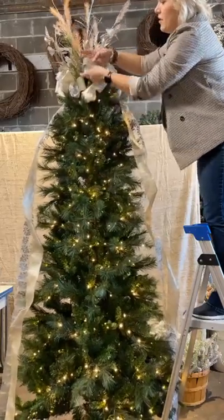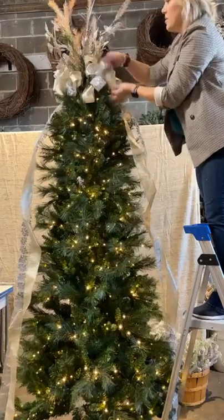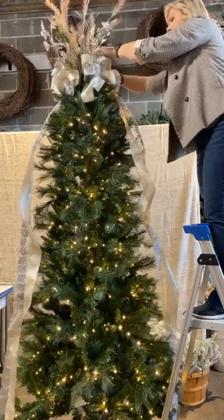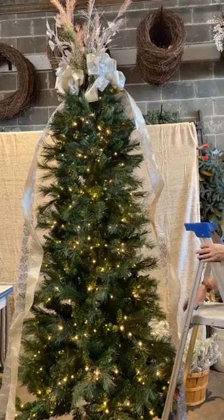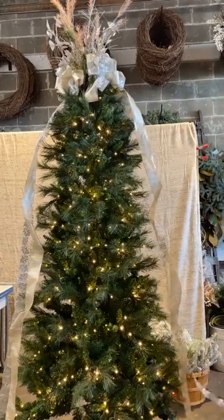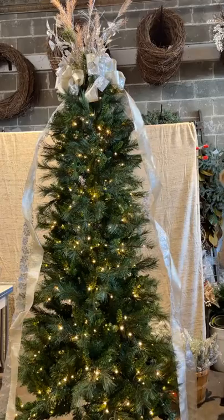There we go. So with a little shaping, you can get your bow loops and everything kind of comes together in the middle, and you've created something that looks like it's really balanced up there. Okay, we're going to call it done on the top of the tree.